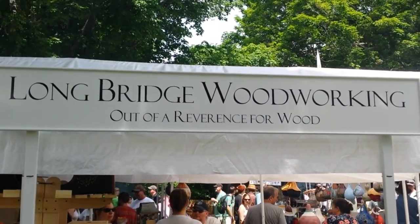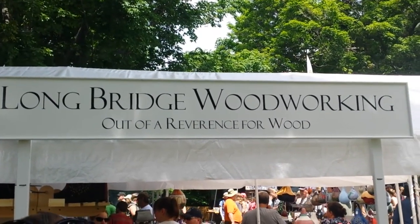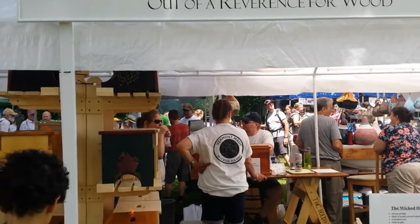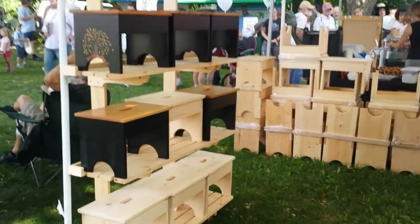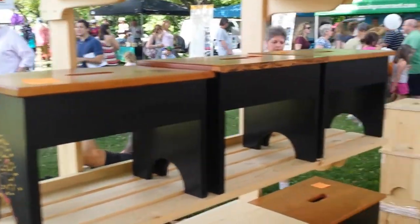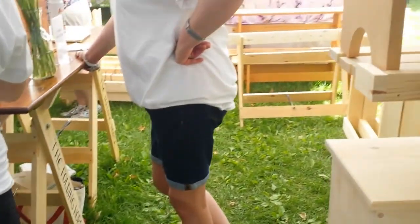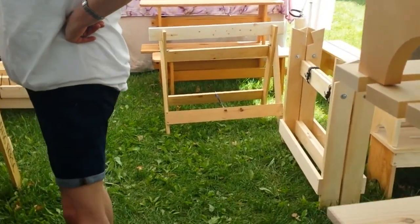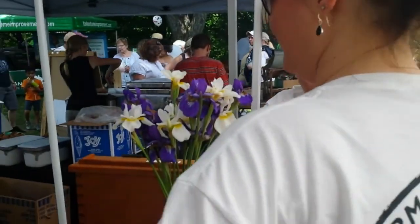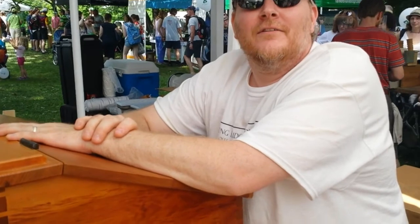Wouldn't be a Heifers event without a series of fine woodworking. This is Longbridge Woodworking, and they've got a number of benches, both finished. Oh my goodness, that's absolutely gorgeous. And some unfinished benches over here, along with lots and lots of benches. They are absolutely beautiful. They would look good at your house, too. And I'm sorry, to whom am I speaking?